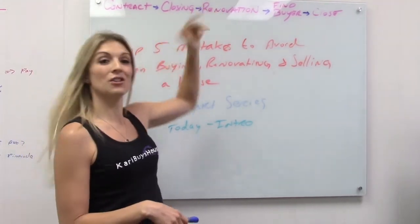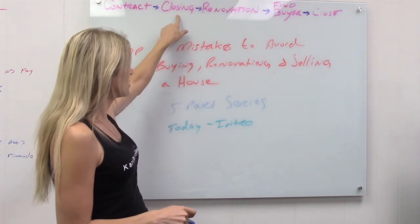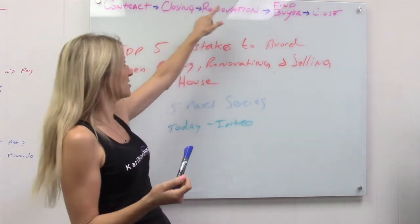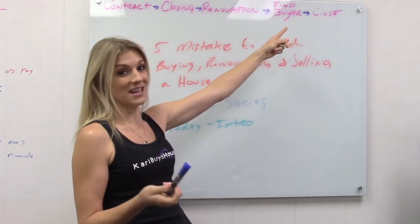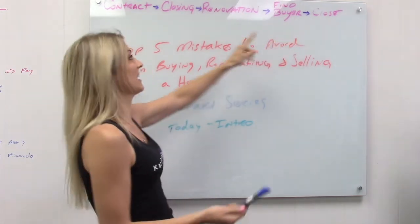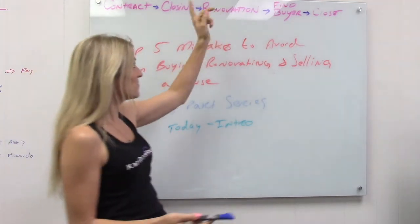Second phase is closing on the property when you buy it. So again, this is going to set you up for success in your renovation, and then if you're flipping it, it's going to set you up for success to get some profit in your pocket at the end of the day. So next phase we'll be talking about is closing.